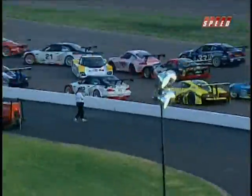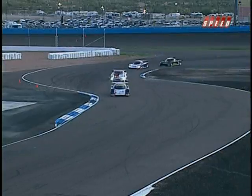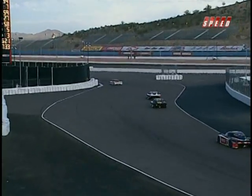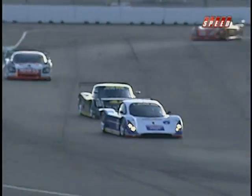Not what they needed, that's for sure. Second time in a row, he's already spun it around in the entrance to turn 2. Very lucky man, nobody collects him right there, sitting right in the middle of the track. So lucky that he was able to get going again and wasn't contacted heavier. So it's Pappas who leads the way from Wagner, Luis Diaz, then it's Oswaldo Negri, followed by Wayne Taylor. That's the top 5 at the moment.